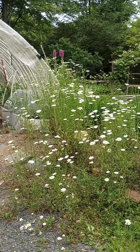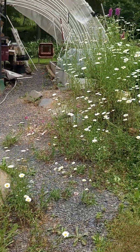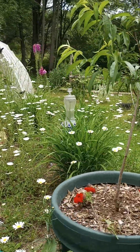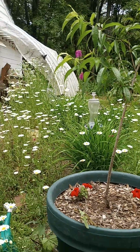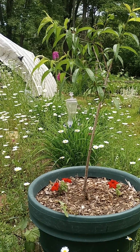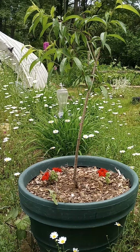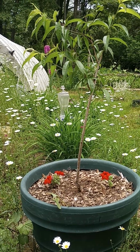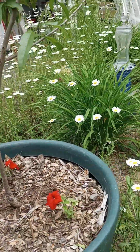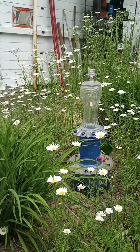Yeah, this is the back of my yard. I have a peach tree growing in a pot. And I'm going to work on keeping it small. We'll see how that goes. If it doesn't look like it really likes the pot, I will transplant it. But again, the daisies. That's a totem that I made.